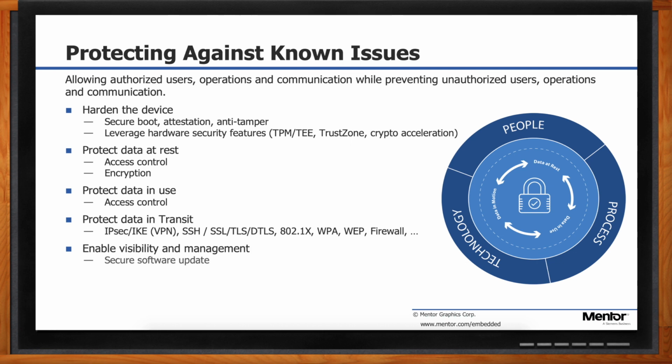Okay, cool. The last thing here I want to talk about is CVEs. And so we've already talked a little bit about how security vulnerabilities can be discovered after devices are deployed, but they can also be discovered while you're working on creating your device.